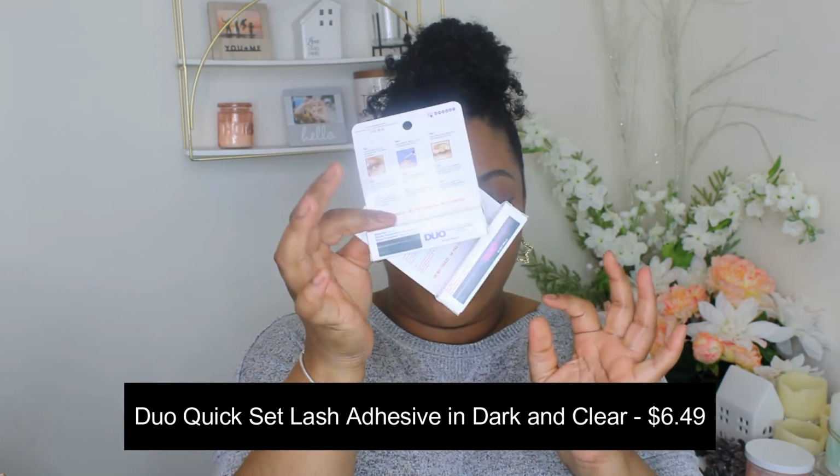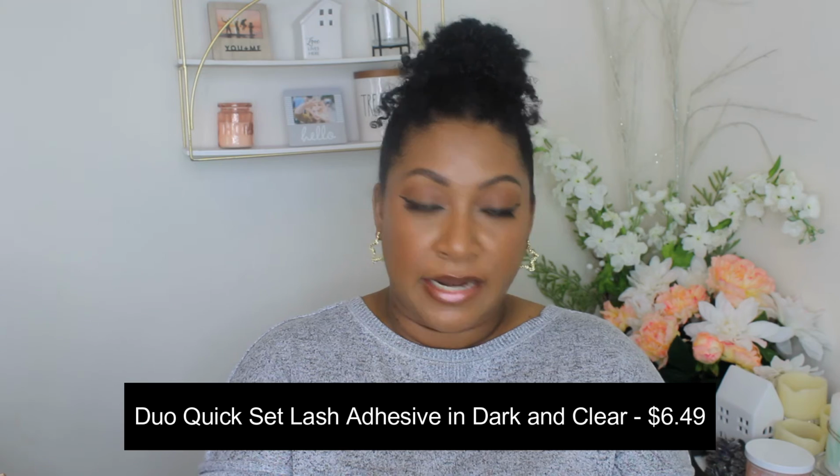It looks like a really good color for my under eye. So excited to try this out. There was a sale on lash glue, so I re-upped on some lash glue that I needed. I'm down to my last bottle, and we know we can't have that. So I picked up 2 of the Duo quick set strip lash adhesive.